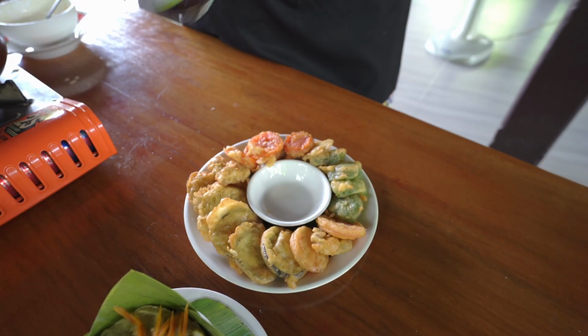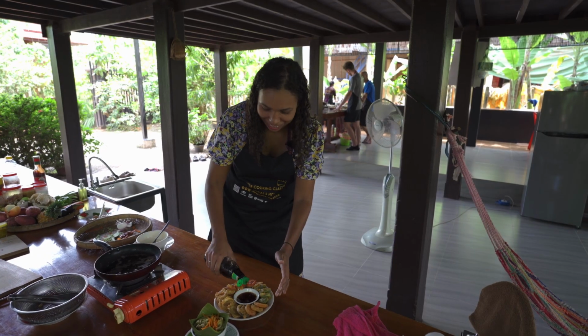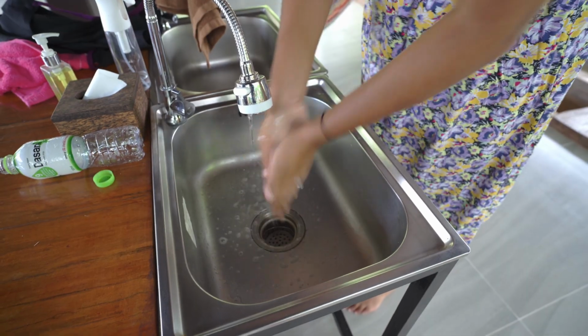Yay! So we've got soy sauce to add as a little dip-in sauce. Yeah, I think that's enough. Take it to the table. And first you wash your hands. And you take out the apple, and then we're eating now.